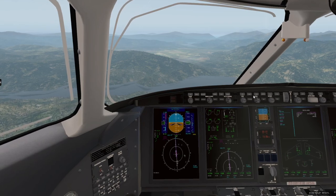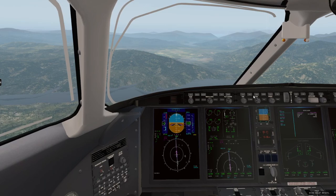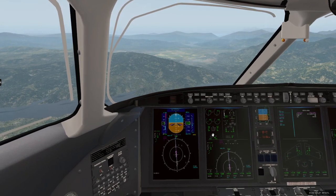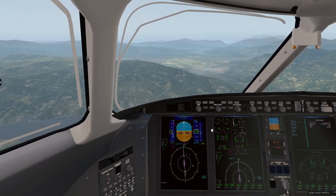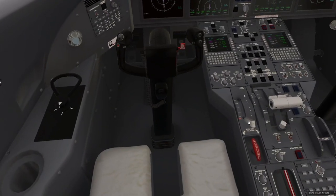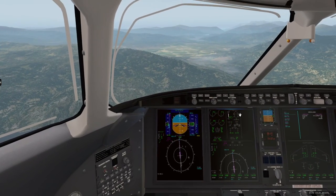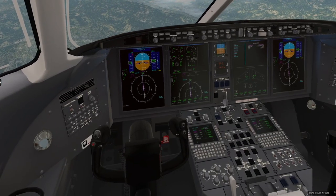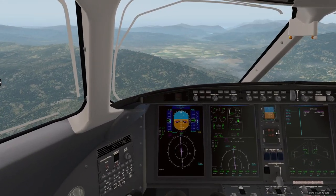We're going to set MDA as a reminder, which is 8,300 feet at Fugue intersection. 8,300 feet is set. Flaps 20. Go ahead and bring the speed brakes in. On this airplane, as long as this knob is set to auto, they'll deploy automatically on landing. Let's go gear down. We'll ding the seatbelt sign to remind the passengers we're about to land.